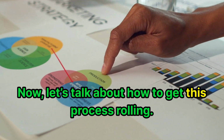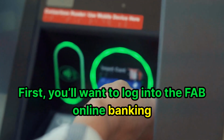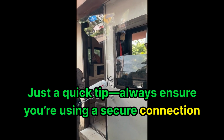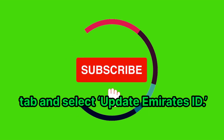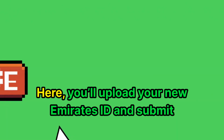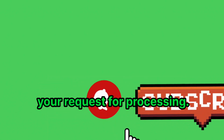Now, let's talk about how to get this process rolling. First, you'll want to log into the FAB online banking platform. Just a quick tip, always ensure you're using a secure connection when you do this. Once you're logged in, navigate to the Customer Service tab and select Update Emirates ID. This is where the magic happens. Here, you'll upload your new Emirates ID and submit your request for processing.